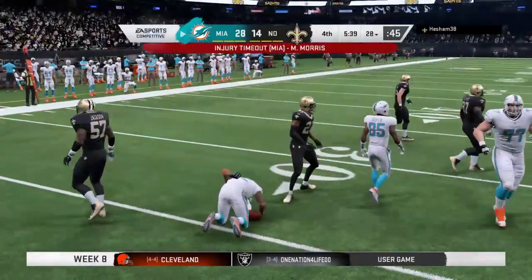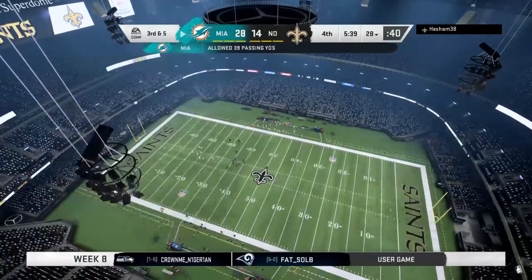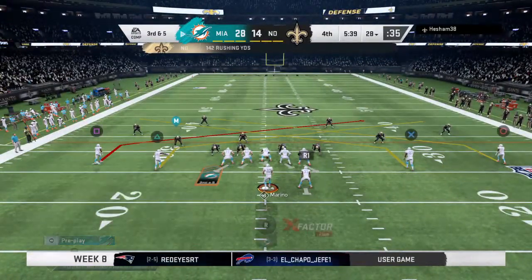Now a stoppage here as it looks like we've got a Dolphin shaken up on the play. While the trainers take a look, we'll step aside. The Dolphins on third down, just 1 for 3 thus far. This will be 3rd and 5.